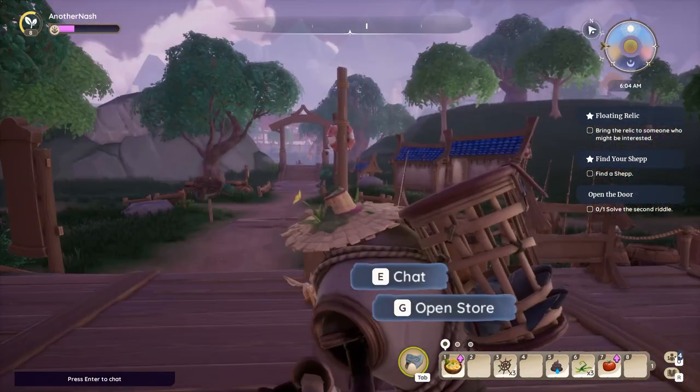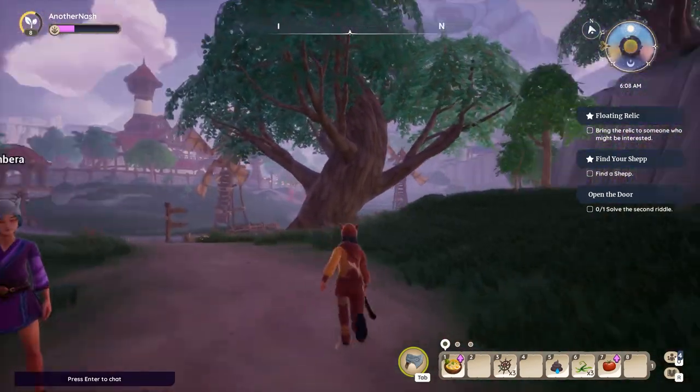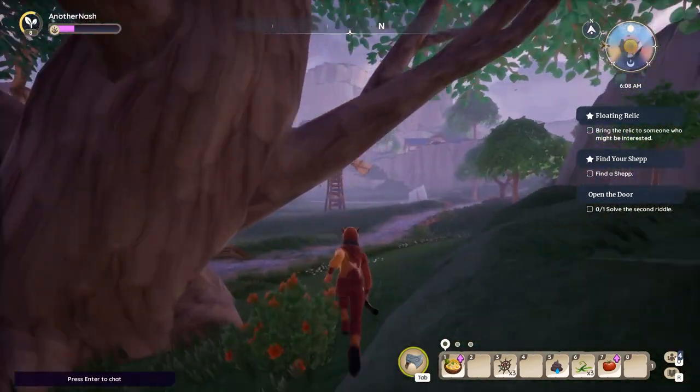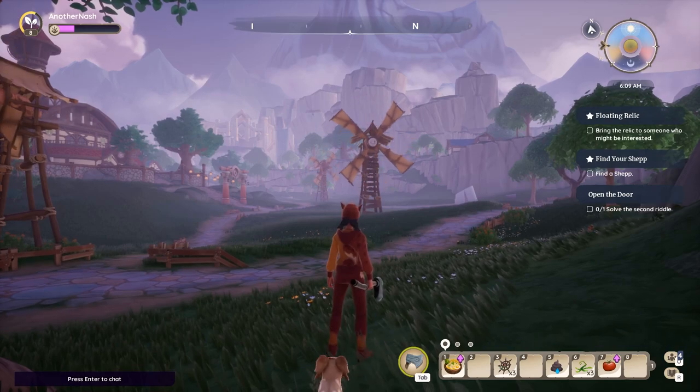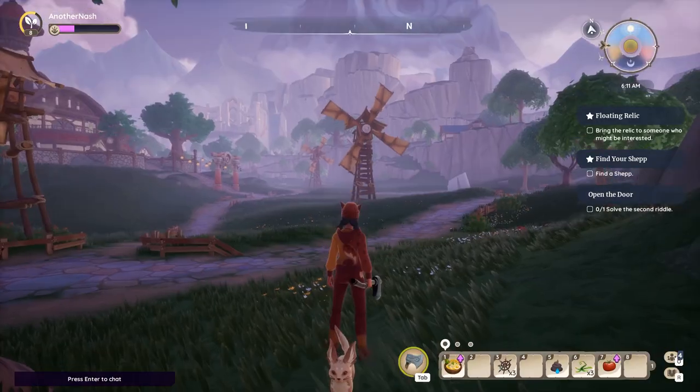Oh my god, I love when he squats like that. Okay, so it is 6 a.m. There's actually one thing that I needed to go get for Reth that I left at the house. So I'm going to do that super quickly. We're going to go back to the house and do a little cooking.